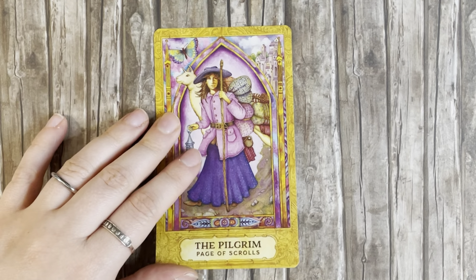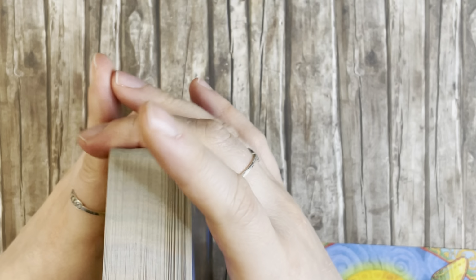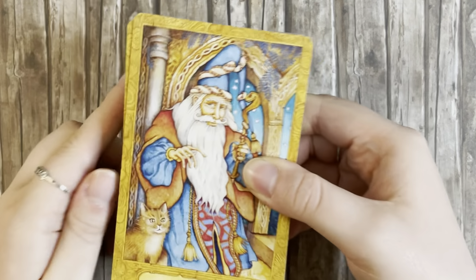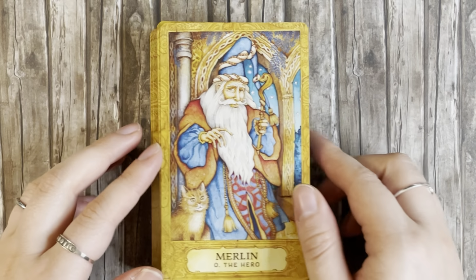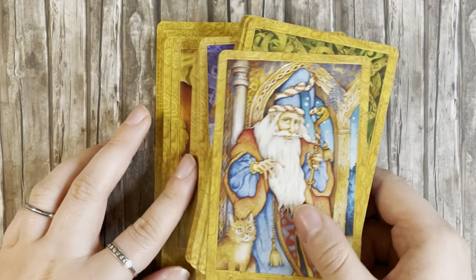Alright, so I am in for a challenge with this deck. I can tell you that already. I think I'm going to have to put this deck aside until I'm ready for it. I'm going to leave it in order, so I'm not going to shuffle this now. Instead, I think that I am just going to tell you right now, beautiful, beautiful deck. Oh, beautiful, beautiful deck. And I hope that I can one day read with it.